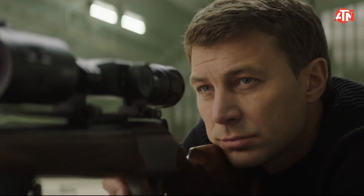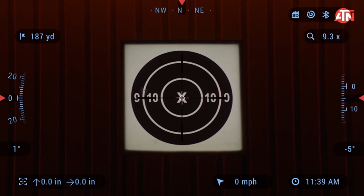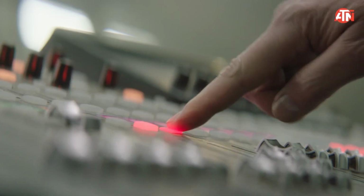Tip number 4. Use a tripod or stabilizer. Night vision can be sensitive, and without steady hands, you might find your view bouncing around. A tripod or stabilizer helps eliminate that shaky, blurry view and lets you focus on the hunt.